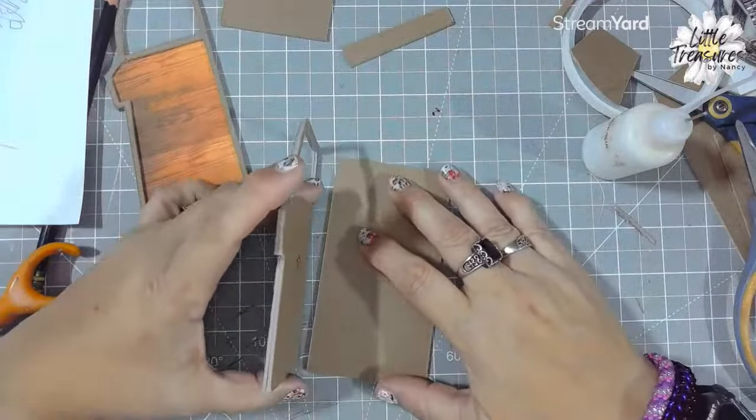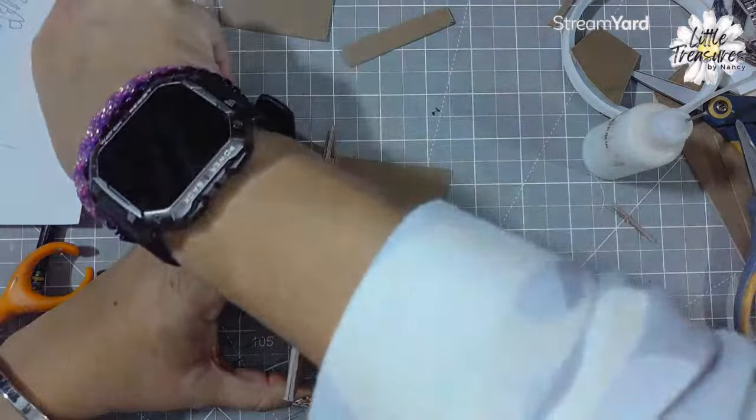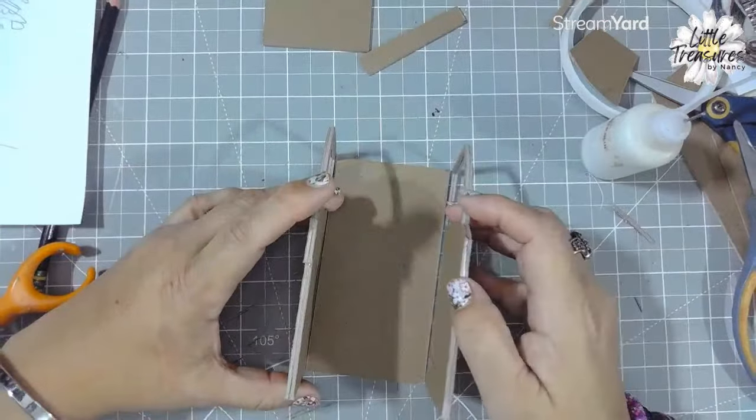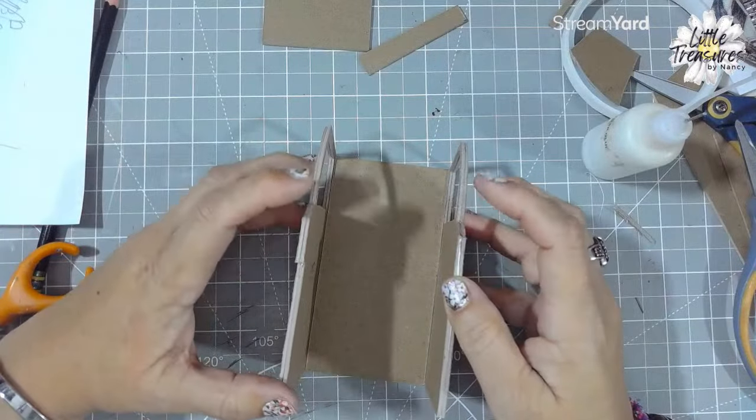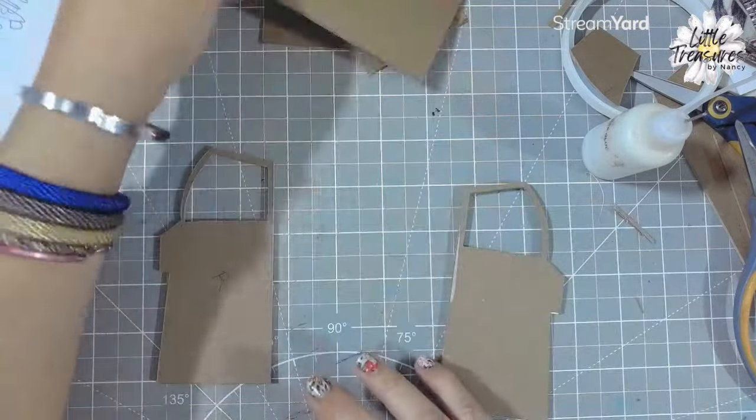So we're going to see this piece goes right here on the side. There we go. And this piece goes over here on this side. There we go. Ta-da! But we're going to put some glass in here first.